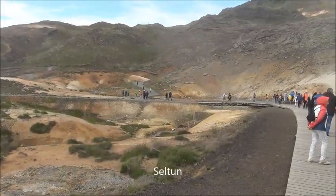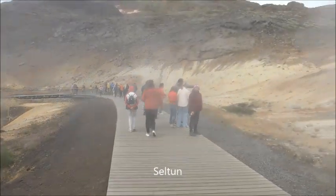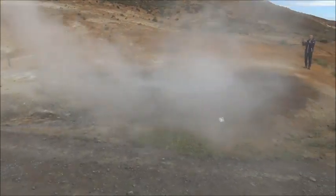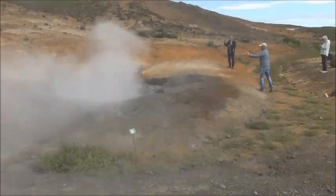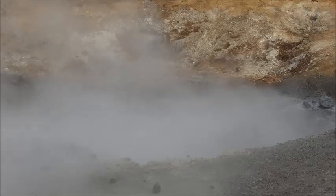We've now entered the geothermal area of Seltún. It's here with a lot of other people. And like the whole of this area, there's a lot of underground hot water and mud activity. Like here, for instance, where you can see exactly what's happening, the mud is bubbling out of the earth.